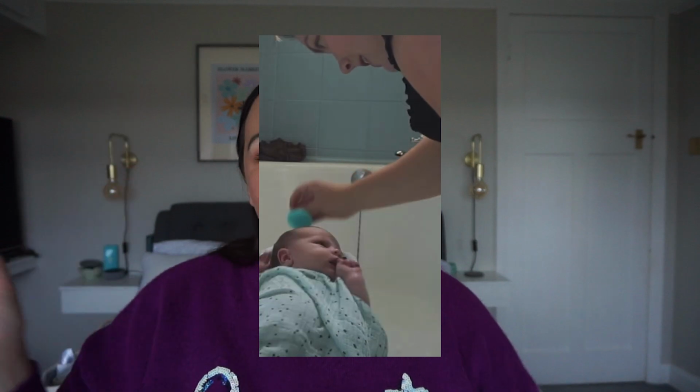For his cradle cap, we used baby oil, and I would soak a cotton pad in baby oil and literally pat it over his head and let it sit there and soak into his head, about 5-10 minutes before having a bath. Then when he'd have his bath, I would use a little tiny silicone scalp brush and just gently rub over his scalp, and that seemed to clear it up really, really quickly.